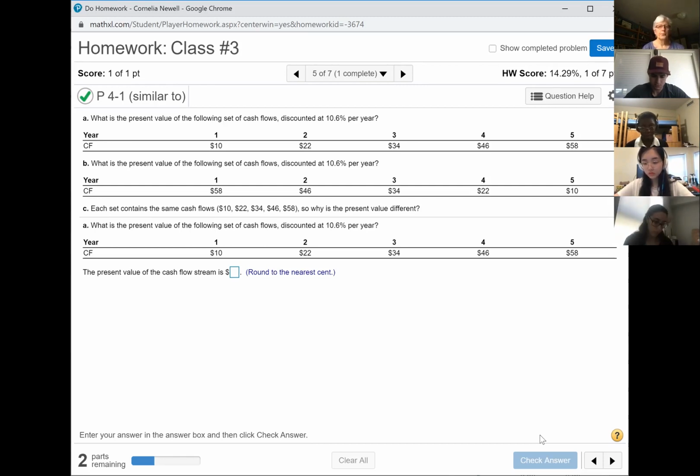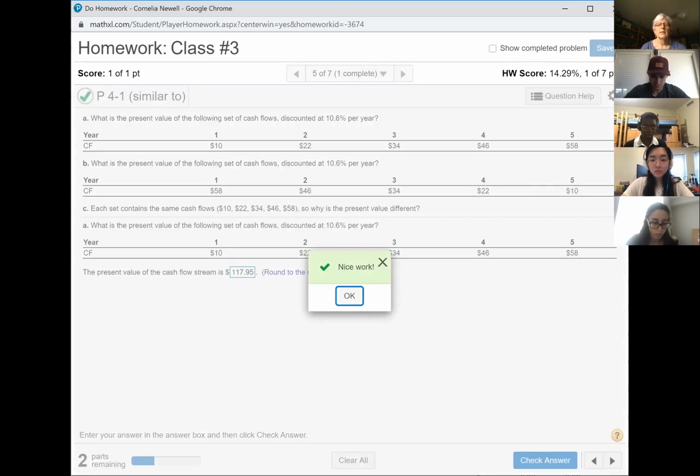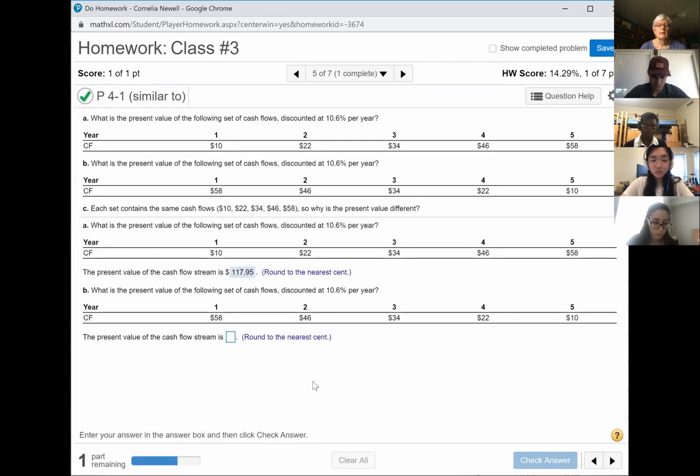0, 10, 22, 34, 46, 58. Then 10.6 is the interest. $117.95 is the NPV.